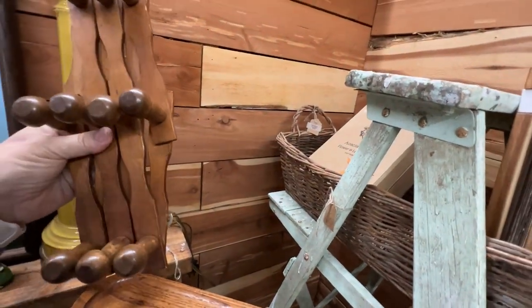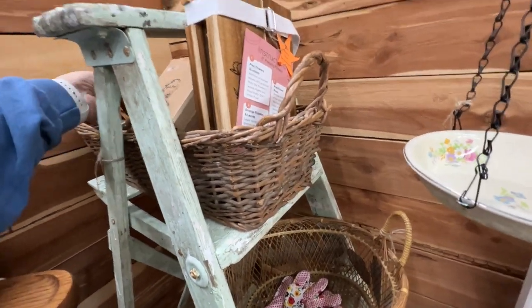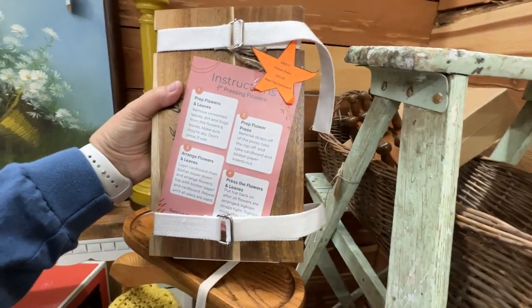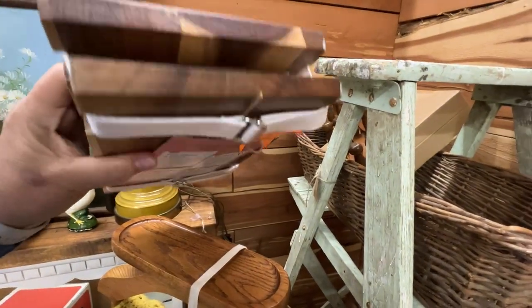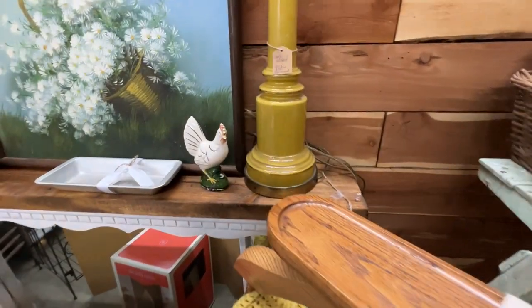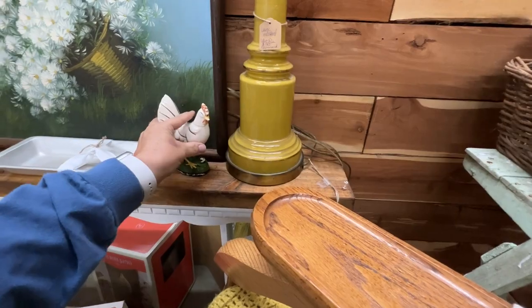And while I was looking at this collapsible coat rack, I saw this thing that I thought was a book, but it's actually something that you can press flowers with. And it even had the instructions on it. I thought that was neat. You could press dry flowers. And, of course, another rooster.